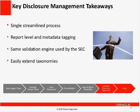A high level of reusability here around tagging. Tagging at that base account level. Do it one time, leverage it every time you use it in any of your filings.